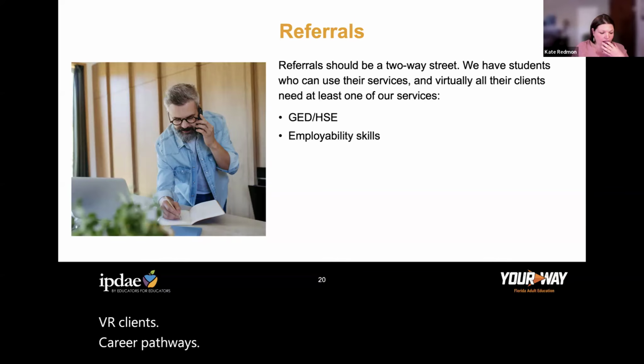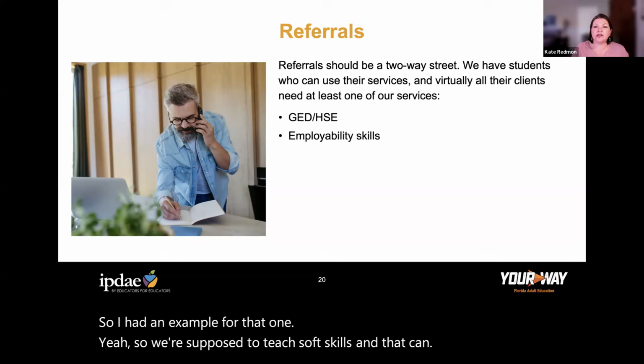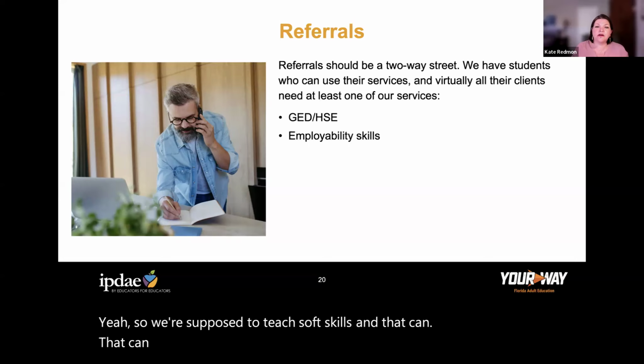Employability skills are a huge one. So I had an example for that one. We're supposed to teach soft skills, and that can really benefit our VR partners. All their students, or all their clients, need that.